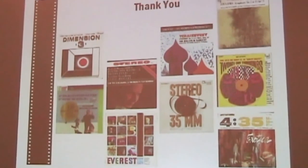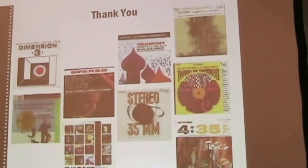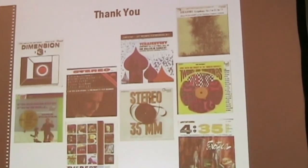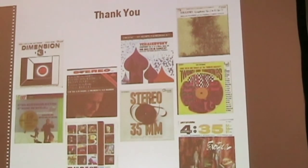The 35 millimeter really sounds better. You can find these LPs around. They're in $2 record bins in this town. Buy a few and listen to them. See what you think. The music's always fun, I find, especially with these pop records.